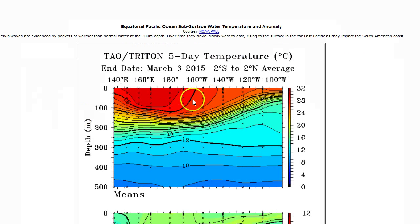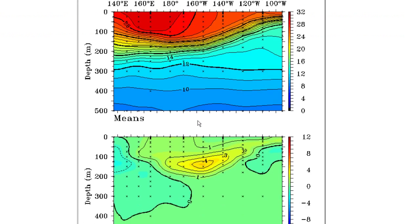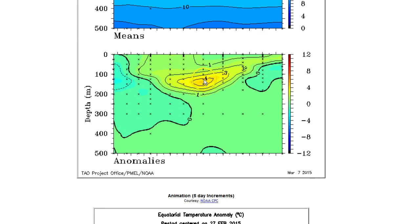Here's the subsurface chart, actual water temperatures, and these are, of course, the anchors on the TAO buoy array, and the X's are the sensors, and these are actual temperatures. Doesn't mean a whole lot. It is the differences from normal, the anomalies that count. And again, this is the West Pacific here, East Pacific here, depth 150 meters.